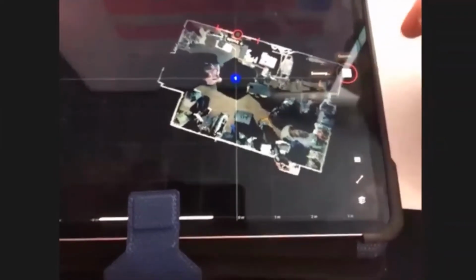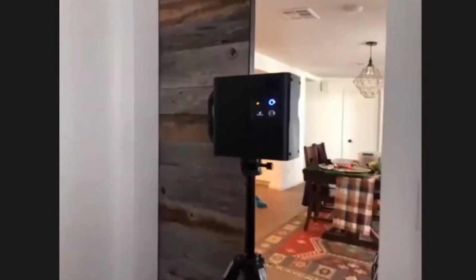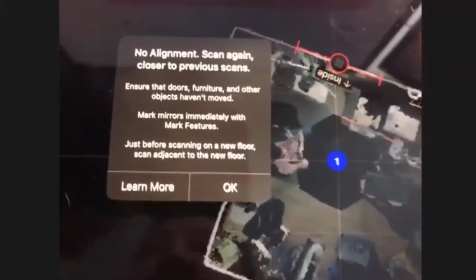So as you can see, we have the progress bar going on our scan button. And we'll see here in just a moment. Finishing the scan. It's okay to move camera. So that was a message we got before the transfer button. So you can actually continue to scan. So we got no alignment, scanned again to previous location.